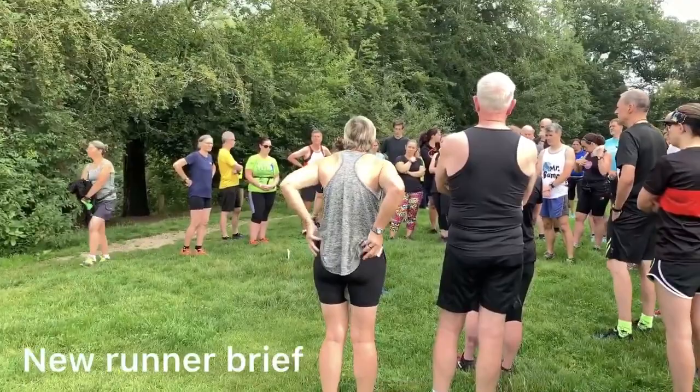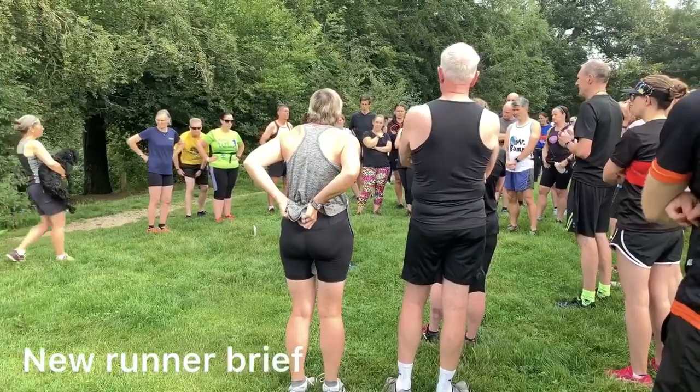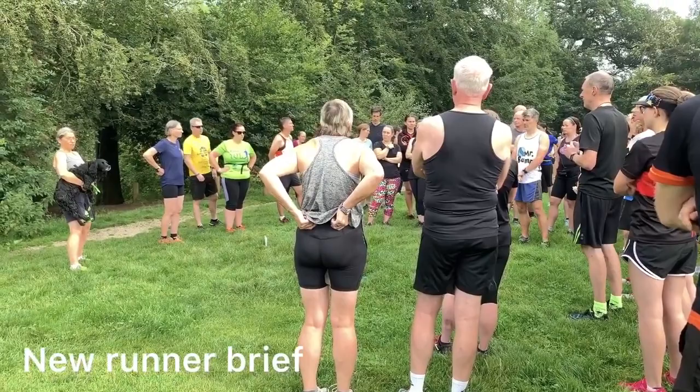Please don't run away with the tokens, we really like them back because they help for the next week. So if you can get them in, that would be great. Don't come over the finishing line twice if possible. You might be here supporting someone else, you might be a bit quicker. By all means, go back out onto the course, come in with them, but don't come back through the funnel and don't collect another token.